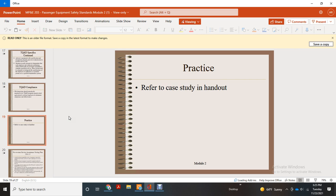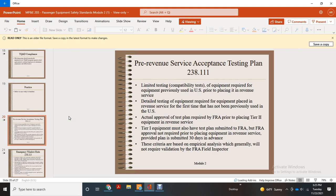Alright, pre-revenue service acceptance testing plan, 238.111. Limited testing of compatibility is required for equipment that was previously used in the USA prior to placing it in revenue service. Detailed testing is required of equipment placed in revenue service for the first time that has not previously been used in the U.S.